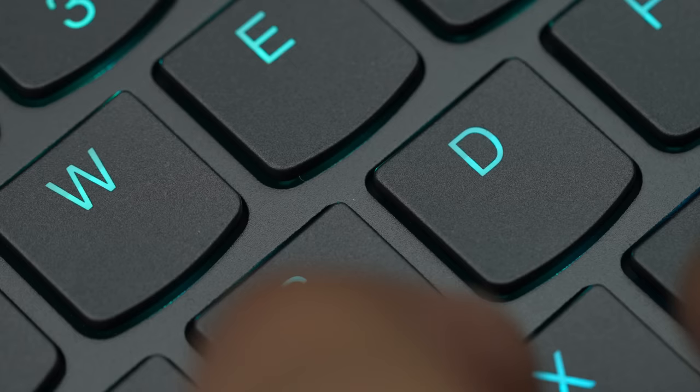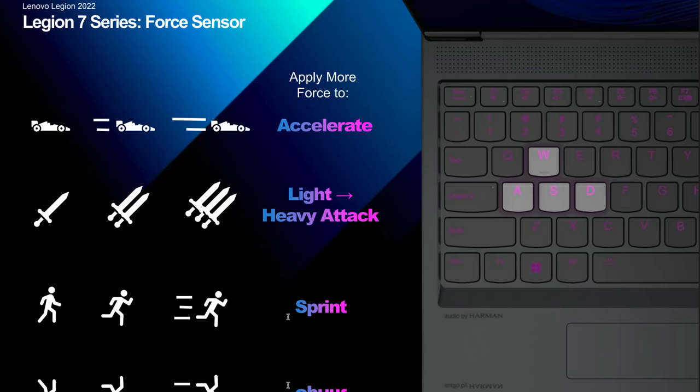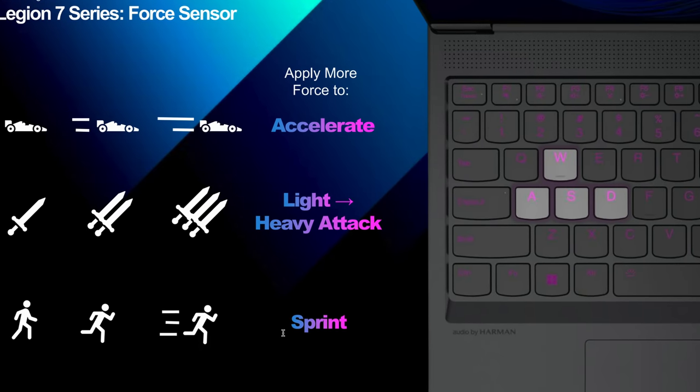For me, the most satisfying keyboard experiences on laptops do tend to have a little bit of key travel, particularly for gaming where you don't want those unintentional key presses. Ooh, and look at this. You have what they're calling a force sensor, velocity sensitivity across common gaming keys. You can apply more force to accelerate more. The difference between a light or a heavy attack, often in music production, you would have that on external controllers or musical keyboards. Kind of nice to see that here.